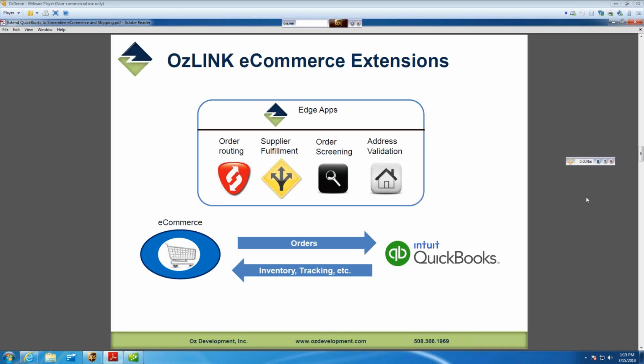The supplier fulfillment scenario, that's the Killer Motorsports I talked about earlier. Another common one is, again, trying to get customers more managed by exception. So order screening, looking at orders over a certain dollar value. We have a customer that actually runs, in this case, NetSuite.